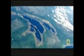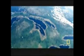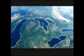Lake levels were once low across the entire Great Lakes system. Today the lakes are interconnected, so what affects one affects them all. But 7,000 to 8,000 years ago, each lake is a separate basin with few, if any, rivers running between them.